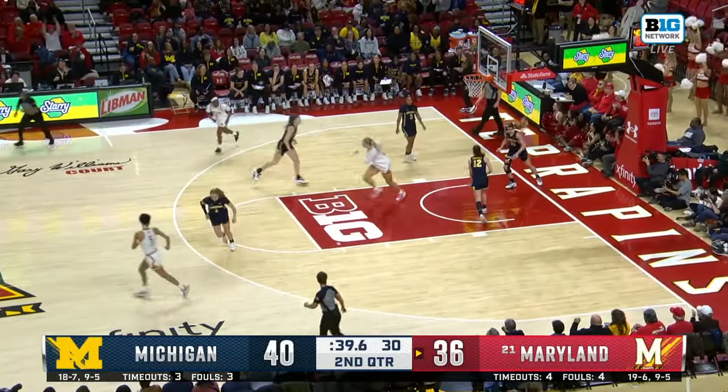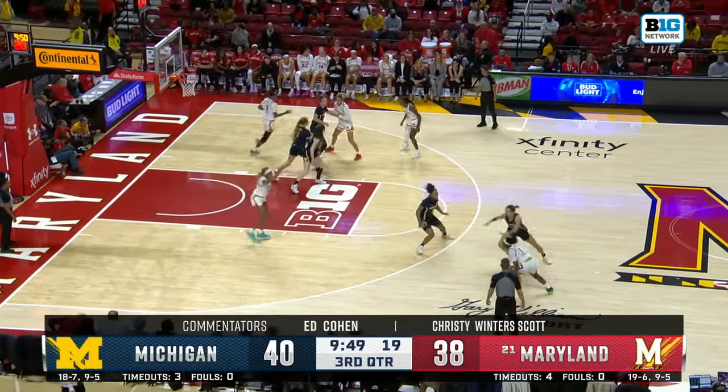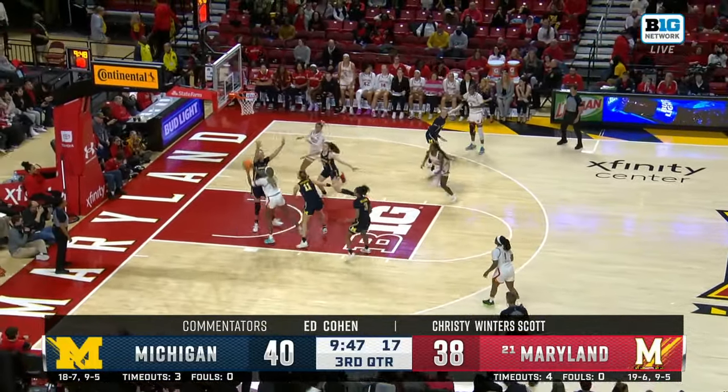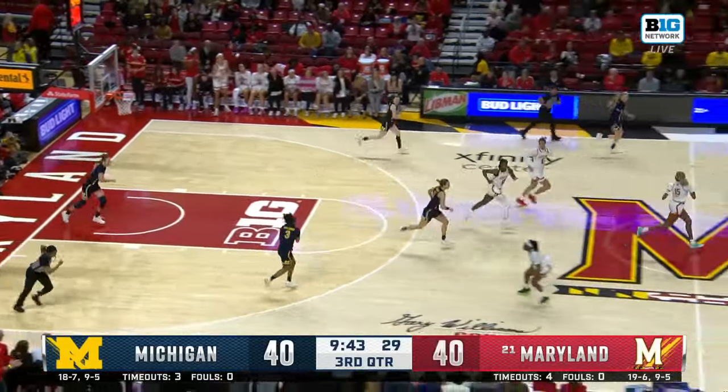Kubek inside, right on cue. With nearly 18 per game. And they're down by 2. Head Colin Christie, Winter Scott with you, our entire crew, as Dulcie gets the friendly roll, and we are tied up. Against a really solid defensive team like Michigan.